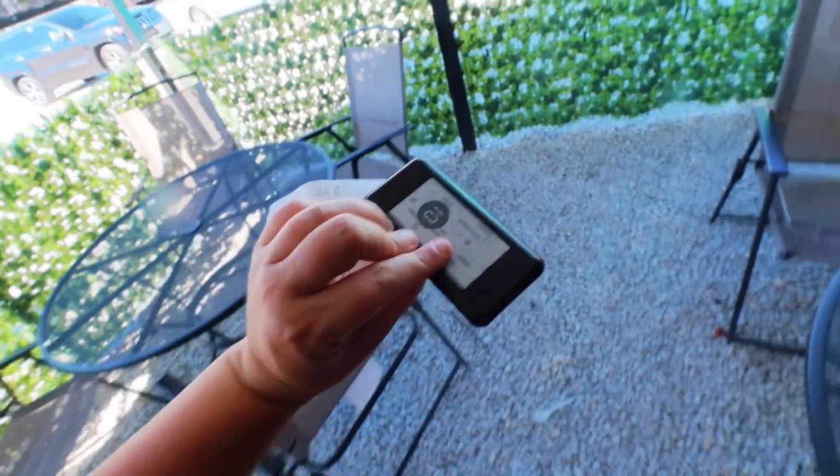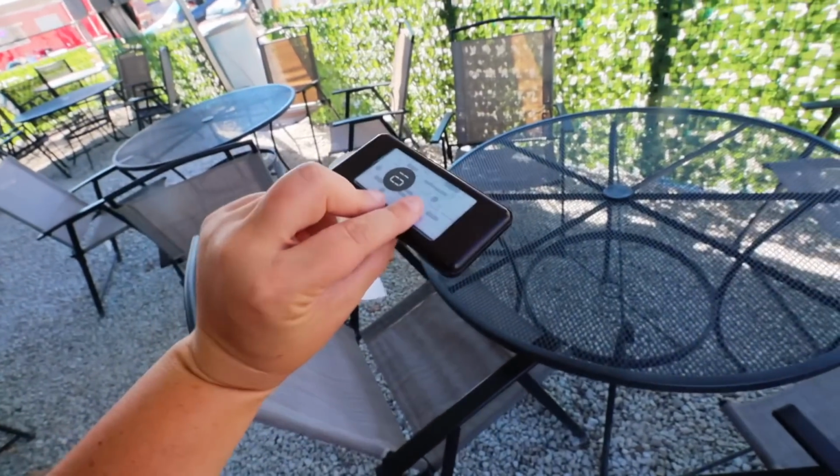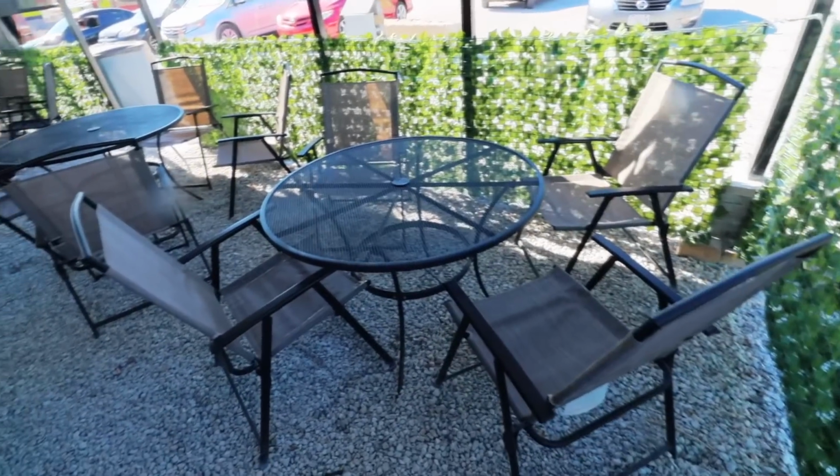Okay, so they have a little thing on this one where it'll actually vibrate whenever our food is ready. So we're gonna be waiting for just a couple of minutes. But I love this seating area. Check this out. This is beautiful and so shaded, and the menu here is amazing.